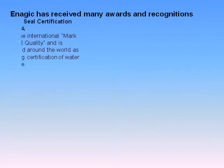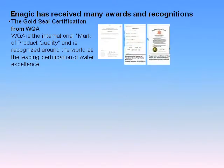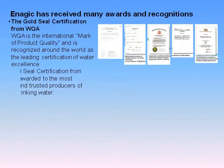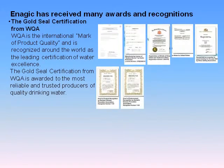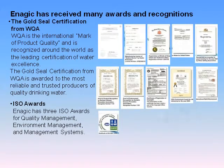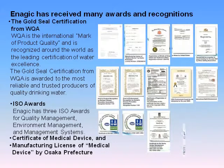Energy has received many awards and recognitions. The Gold Seal certification from WQA. WQA is the international mark of product quality and is recognized around the world as the leading certification of water excellence. The Gold certification from WQA is awarded to the most reliable and trusted producers of quality drinking water. ISO Awards. Energy has received 3 ISO awards for quality management, environment management, and management systems, certificate of medical device, and manufacturing license of medical device by Osaka Prefecture.